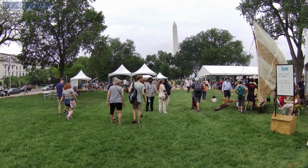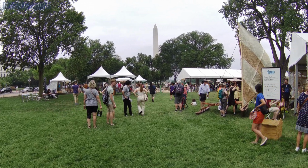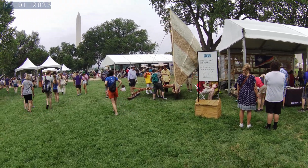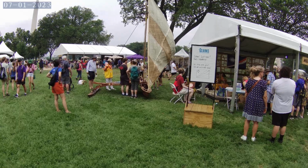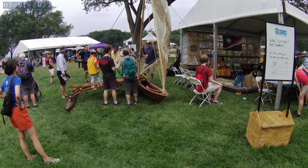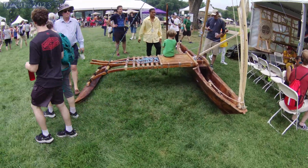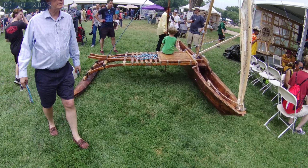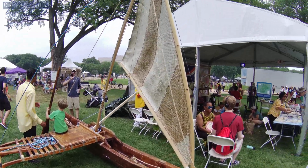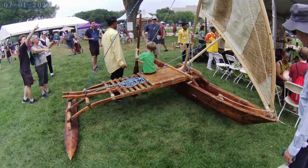Okay, here we are on the National Mall at the Folklife Festival of the Ozarks. And this area we're in over here is a lot of arts and crafts, including an exhibit with all kinds of handcrafted items and boats, including this wooden dugout catamaran, which is an indigenous form of transportation in one of the island nations, with this woven sail that looks like reeds of some kind.